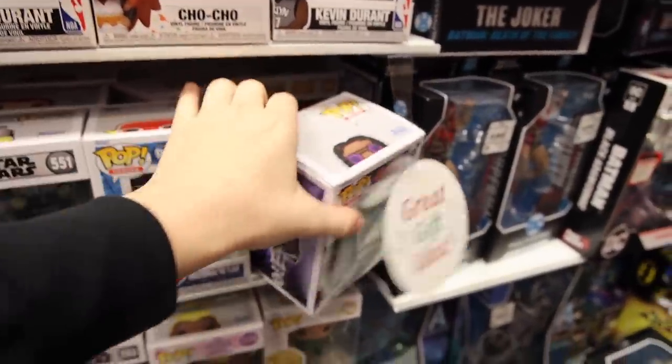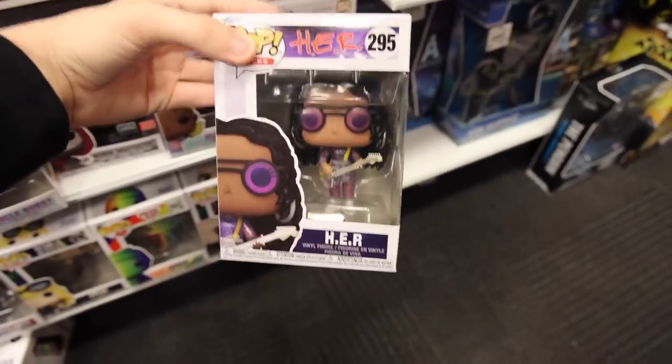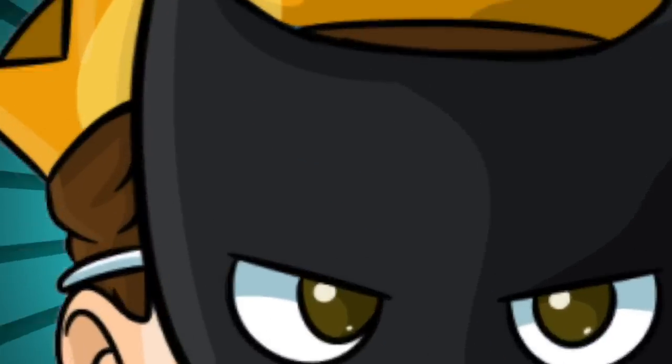Oh, and then down here, this is the first time I believe I've seen this one in stores, or maybe it was once before, but I never really took a look at it. It is her in the Rocks line, and what I really enjoy about this one is that she has her clear guitar, and then her dress is completely glittered.